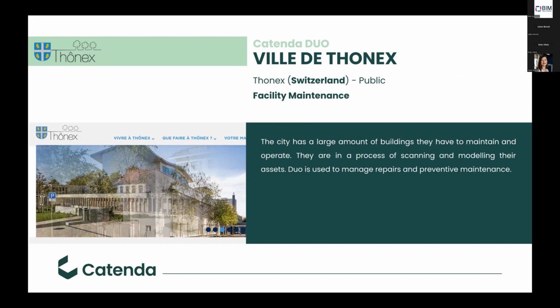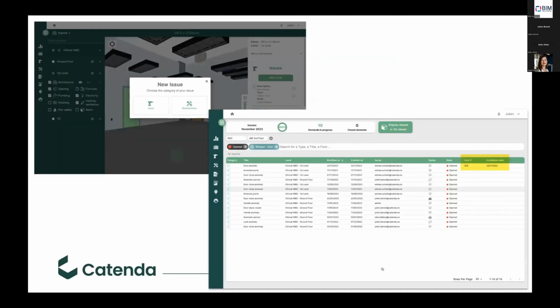So they have a need for Catenda Duo to do exactly as Gironde, organize the repairs in a way and manage that and know where it is. Localization is very important because when people have to drive to different places, they need to organize that. But the other thing that they want to do, and they actually made us improve the product for that, is to use Catenda Duo for preventive maintenance. So not only corrective maintenance because something is broken, but also preventive maintenance, so they can organize the interventions.